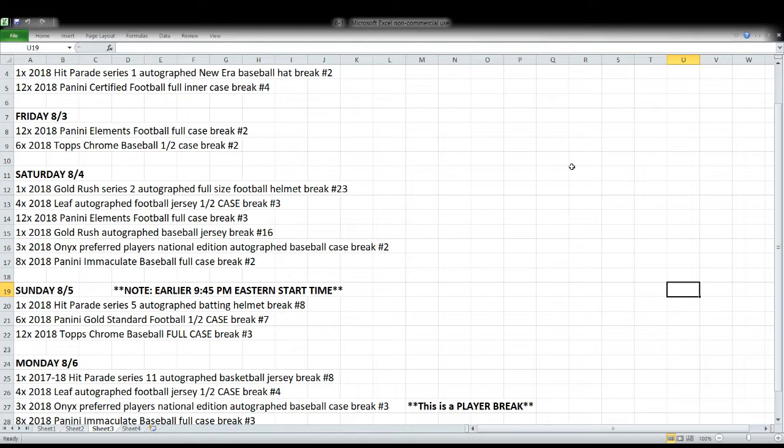Saturday finds us with a full-size autographed football helmet, a half case of Leaf autographed football jerseys, another case of Elements, and a Gold Rush autographed baseball jersey, and some autographed baseballs from Onyx. They're the Preferred Players National Edition, so it's a different checklist than we had before. And first one was a player break. This one is a team break. Break number 2 is a team break. Then break number 3 will be a player break again, so on and so forth. And then Immaculate Baseball as well. That's another case of that on Saturday night.